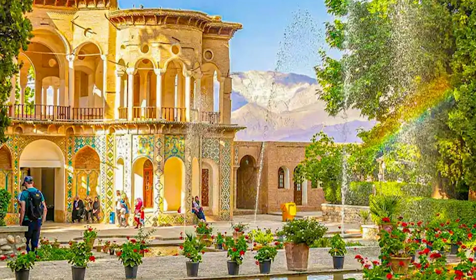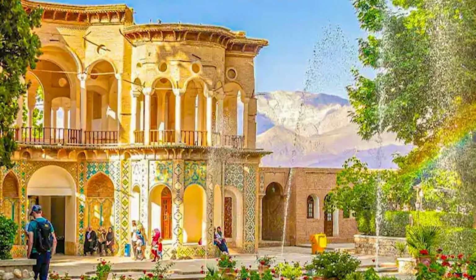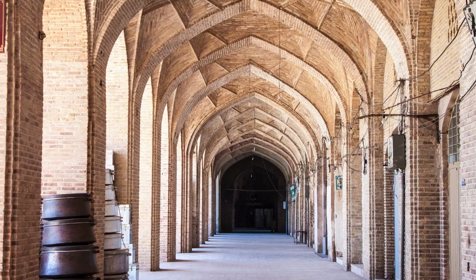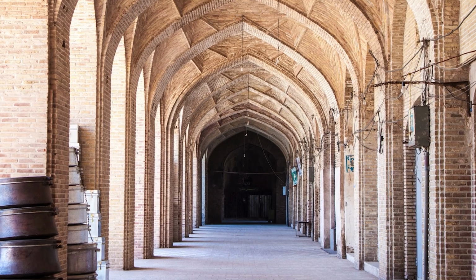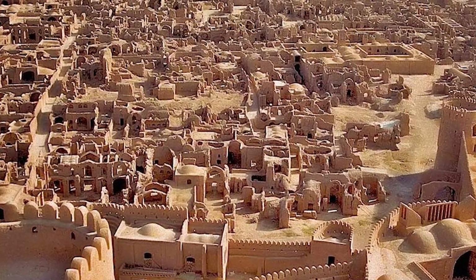Kerman is truly a city where history and nature meet, offering a unique experience for travelers seeking both adventure and culture. From ancient citadels and lush gardens to the breathtaking landscapes of the desert, there's so much to explore here.